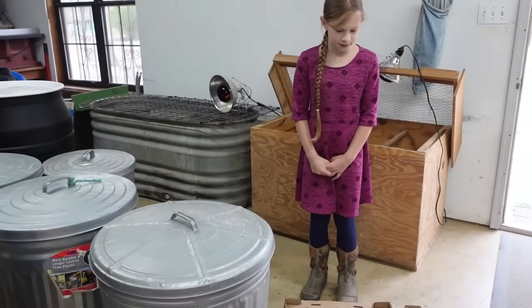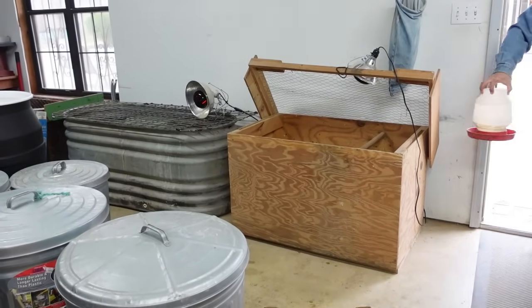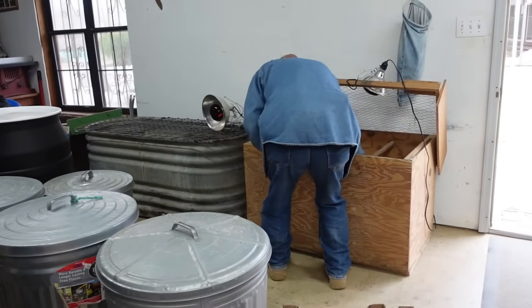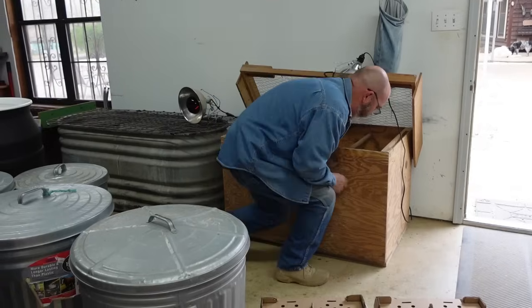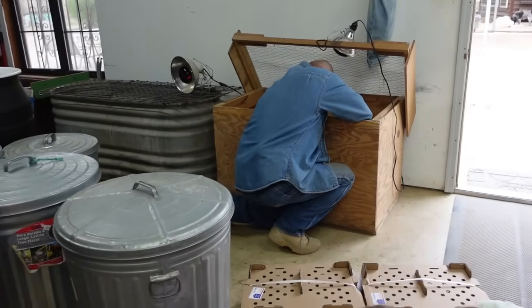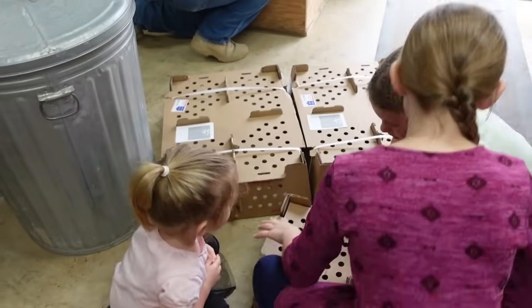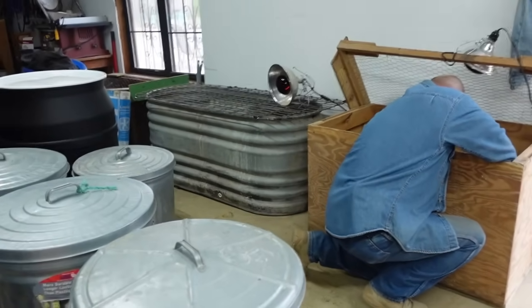All right, we're out in the shop here, and this is our brooder pen setup. Shawn's getting some water going for the chicks, because when we put the chicks in the brooder, we dip their little beaks in the water so that they know where it's at. I hope you guys can hear me. It's very, very loud in here. But yeah, this is what we have.